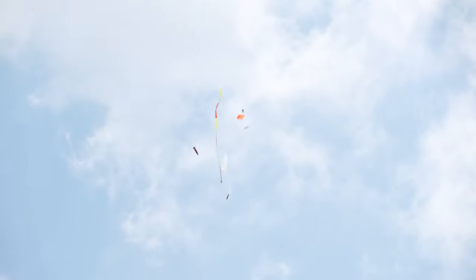I wonder if that's supposed to do that, and since it's an I-435, there's an event. That's a really long streamer, that's pretty cool. There's the main coming out. Nice.